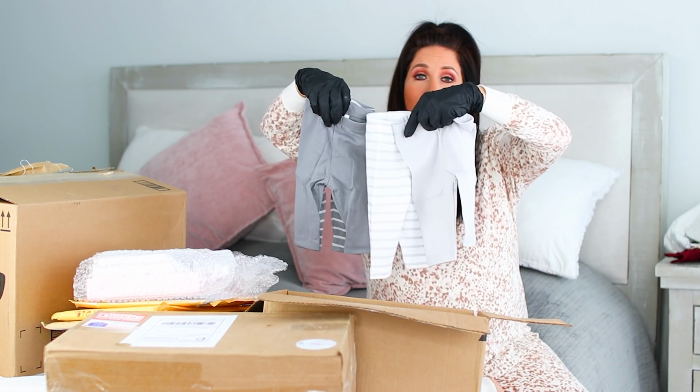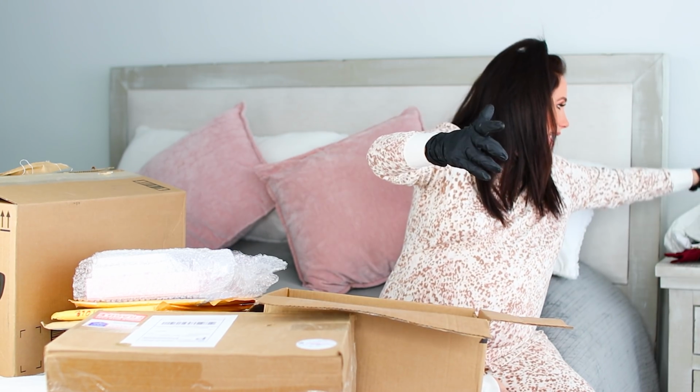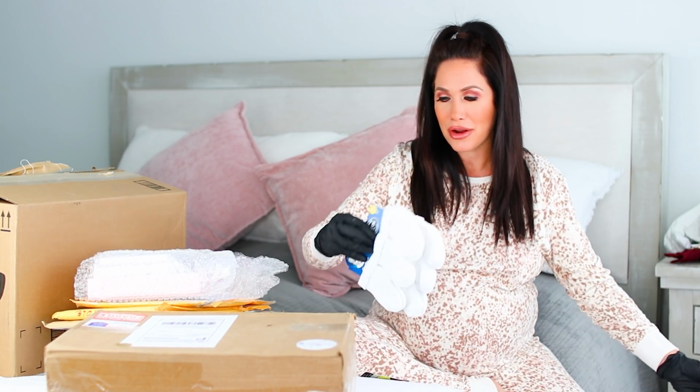And then here's a little 4-pack of little baby leggings. Oh, so cute. Dang, I'm set. I didn't have to buy anything. Andrea bought everything for Storm. Storm thanks you, Andrea. And then here is another pack of little socks, 3 to 6 months. We are set. Thank you so much.